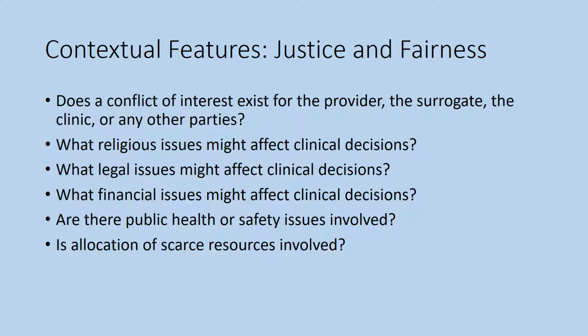The last box is looking at the context. How do we make sure that we honor justice and fairness in our decisions? So the concerns here are, is there a conflict of interest in the provider, the surrogate, the clinic, or other parties who are making these decisions? What religious issues might affect clinical decisions? We all know people whose religious beliefs have a whole lot to do with what decisions they make for their health.